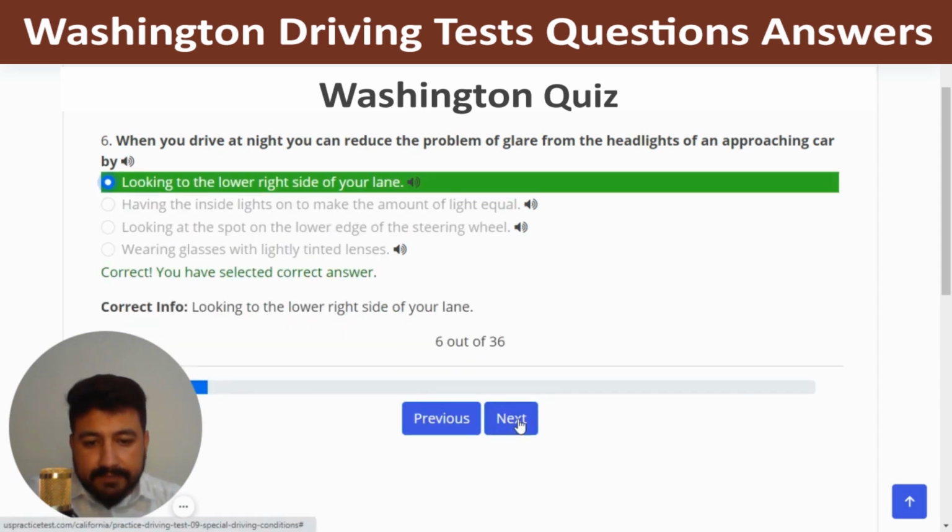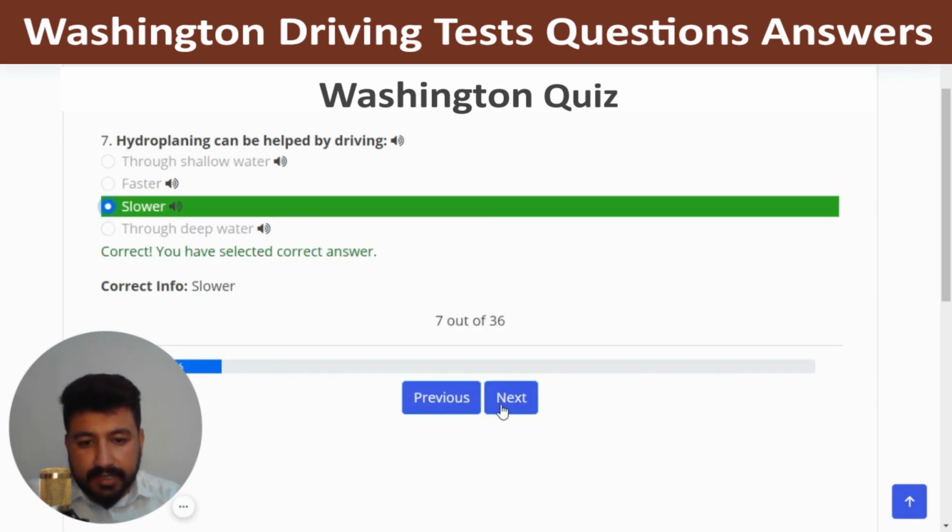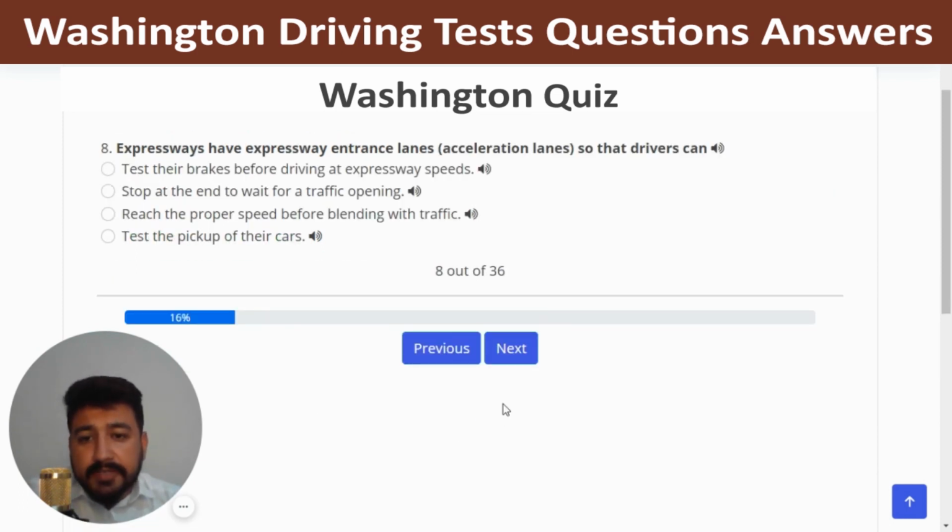And next. Hydroplaning can be helped by driving. So the right answer is slower, which is the third option. Correct. And next. Expressways have entrance lanes, acceleration lanes, so that drivers can reach the proper speed before blending with traffic. So I'm going to click on the third option.